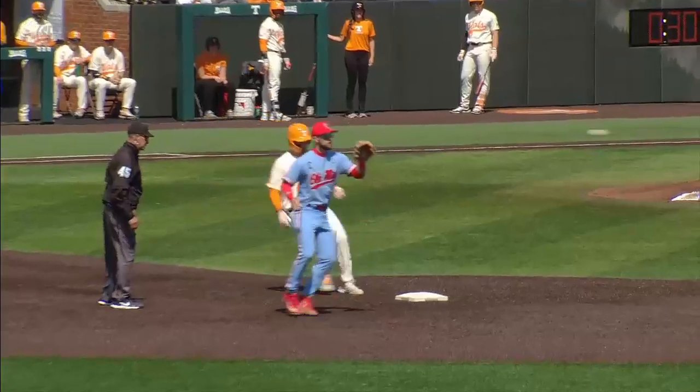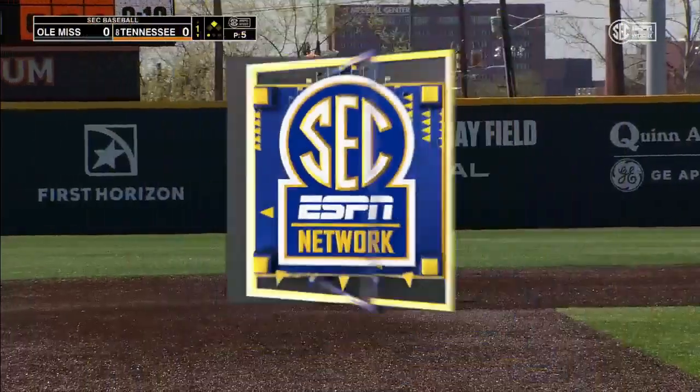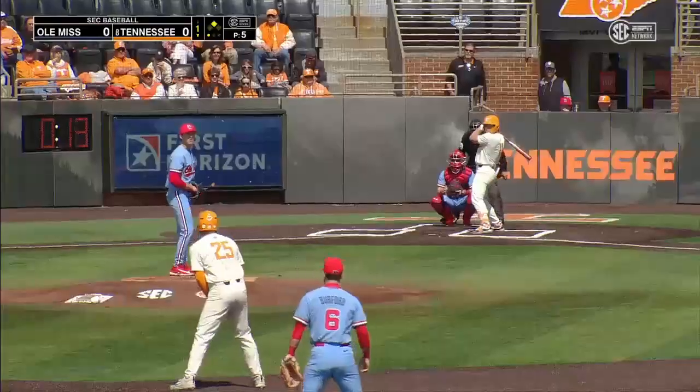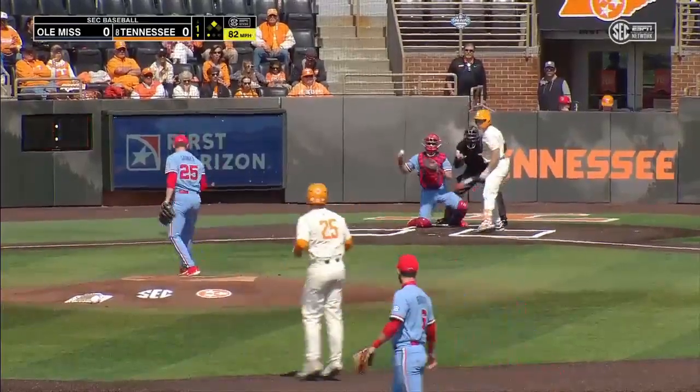And his hitting streak moves to 15 consecutive games. It's a good way to get it started, take the pressure off right away in the first inning. Over the course of that hitting streak, by the way, he's hitting about .430. That was his 10th double over those 15 games. Billy Amick now. Ball one.